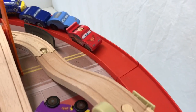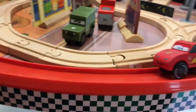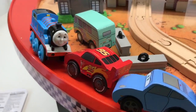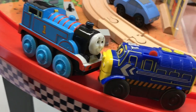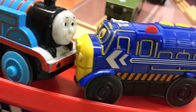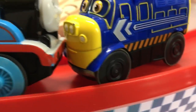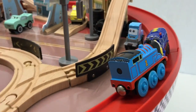Let's see. Calm us right here. Uh-oh, they're going to crash. Boom. Thomas for the win. Chuggington may be fast, but he's not strong. Whoa, Pedro.